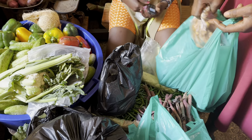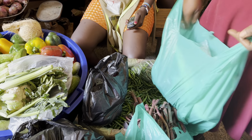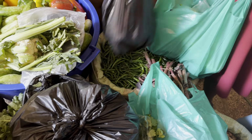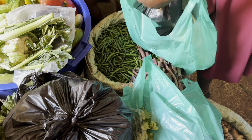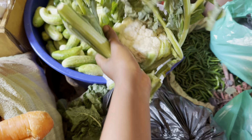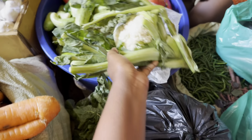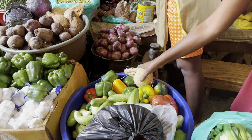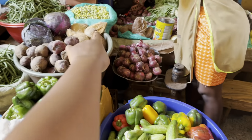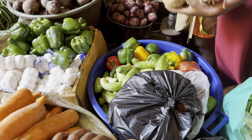So here I'm just getting my vegetables. I usually buy the vegetables from this lady. All the vegetables are here, so it is very easy to pick and go. Once I get back home, I'm going to share with you the grocery haul. Then after, we shall do the organization.